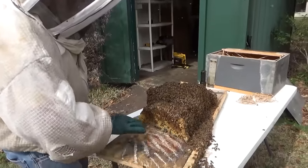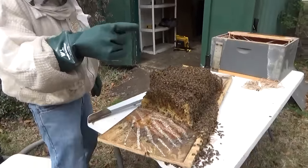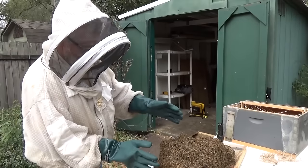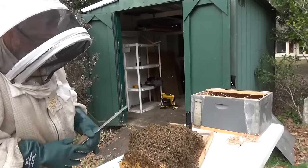All of our drone comb is off of there. We've got dogs barking, but now we're going to start framing all of this stuff up onto our frames and leaving our bees on that brood.